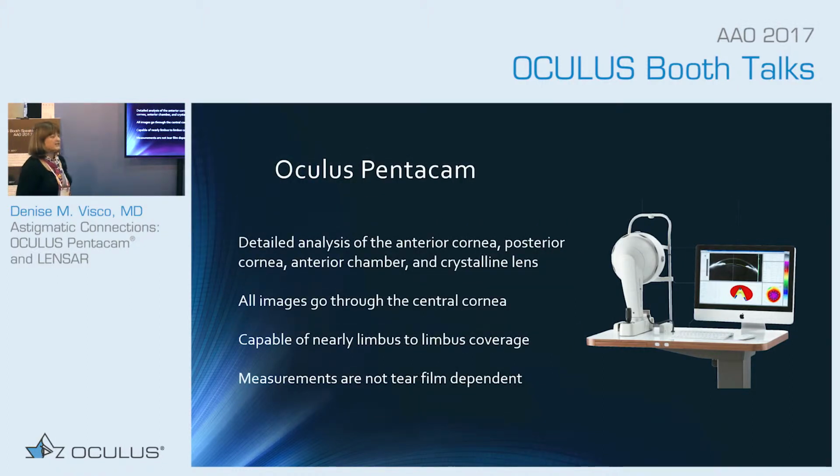The result is a detailed analysis of the anterior cornea, also the posterior cornea, and the crystalline lens and anterior chamber. All of the images that the Pentacam takes go through the central cornea, and we are capable of covering the anterior surface of the eye from limbus to limbus.